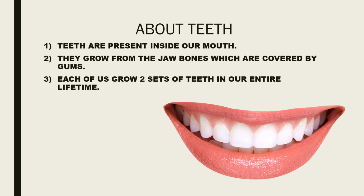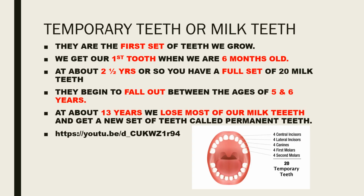Teeth are present inside our mouth and they grow from your jaw bones, which are covered by gums. Each of us grows two sets of teeth in our entire lifetime. I'm sure we all know that. So the two types of teeth that we all have are temporary teeth or milk teeth, and permanent teeth. The first set of teeth that grow are called the milk teeth or the temporary teeth. Your first baby tooth grows when you're barely about 6 months old. And by the time you're around 2.5 years old, you already have your first set of milk teeth.